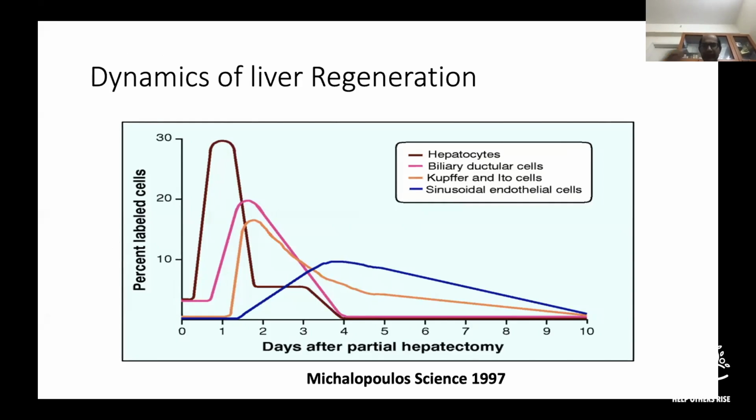The second thing is that there is a difference in the rate at which the liver regenerates. Liver regeneration is the basis of living donor liver transplantation. We expect that the partial graft grows to a near full size graft volume over a period of time, and thus supports the patient's metabolic demands. But the rate at which various components of the liver regenerate is different. Your hepatocytes multiply much faster as compared to the supporting cells, such as the sinusoidal endothelial cells, Kupffer cells, or ductal epithelial cells.